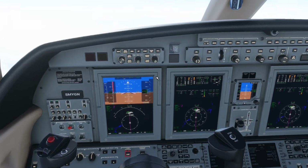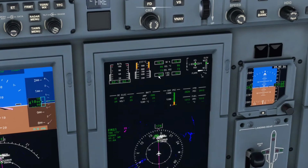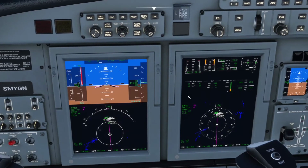9,000 feet. So I'm a little bit concerned about the fuel at the moment, because as you can see we only have around 900 pounds in each tank, and right now the fuel flow is 1300 pounds for each engine, so each tank, which means we have less than an hour to get to the airport. Now the flight should take around 20 minutes or so, maybe a bit longer, so hopefully we'll be good.